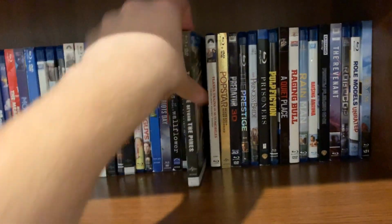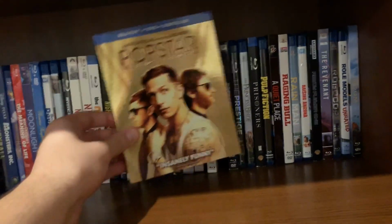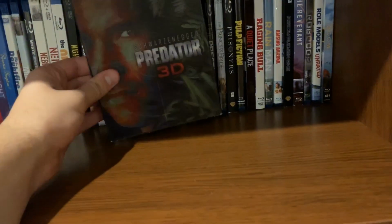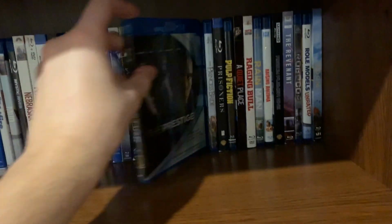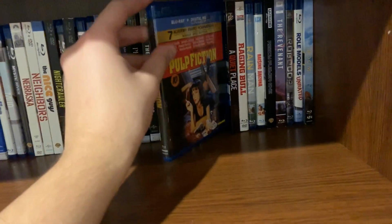The Place Beyond the Pines, Planes, Trains, and Automobiles, Popstar: Never Stop Never Stopping, which is a very underrated comedy. This movie's freaking hilarious. Predator 3D, very cool looking slipcover. The Prestige, The Princess Bride, Prisoners, Pulp Fiction, which is my second favorite movie of all time.